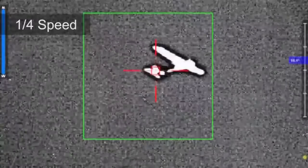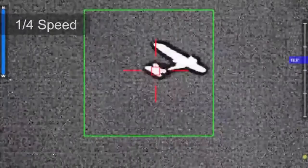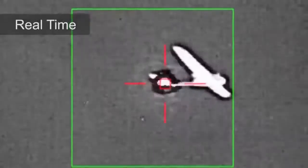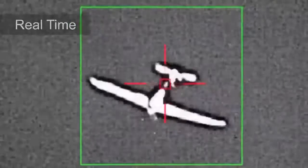The system disabled an unmanned aerial vehicle at a tactical range. This is a look at the laser at work in real time. The focused laser takes down the UAV in seconds. Once we turned the laser on, it was about 15 seconds until the drone was clearly disabled.